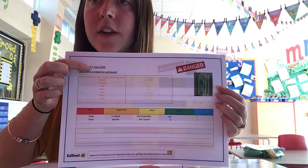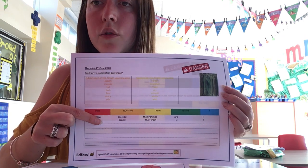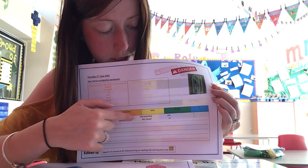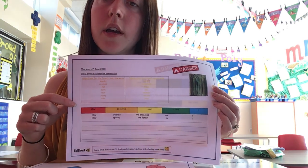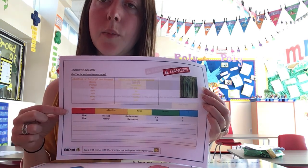So for some of us, I've given you some adjectives and nouns that you can use in your exclamation sentence, and then you're going to place it into the correct parts to write your own. How crooked the branches are, exclamation mark. So you've got your adjectives and nouns to have a go at writing your own exclamation sentences, including all of the parts.